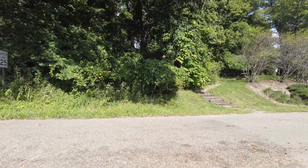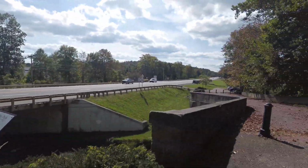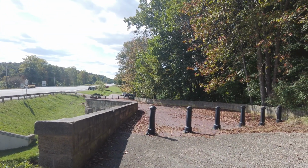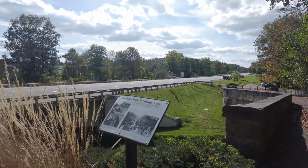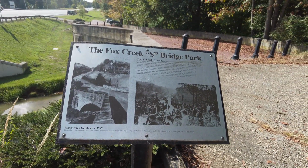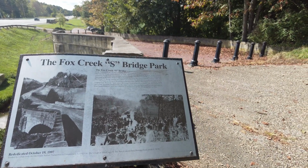Now, there are, of course, two ends to this because it is a bridge. On the end that we came from is where the parking lot is. There is a historical placard there, and we will take a look at all of that in a moment. But on this side, there is a much smaller historical placard. They call this the Fox Creek S Bridge Park.